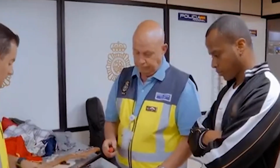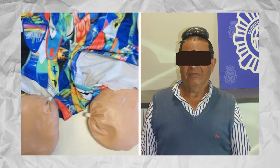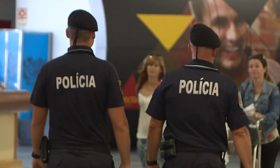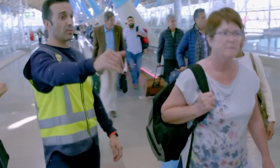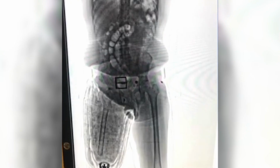So, what's the bottom line here? No matter how creative or desperate smugglers get, airport security is always one step ahead. These cases show just how far some people will go for a quick payday. But let's face it, hiding drugs in fake butts or your own skull, that's next-level desperation. Airport security isn't playing around. They've seen it all, and they're always adapting. New tech, better training. They're ready for whatever smugglers throw at them next. It's like a never-ending game of cat and mouse, but the mouse rarely wins.